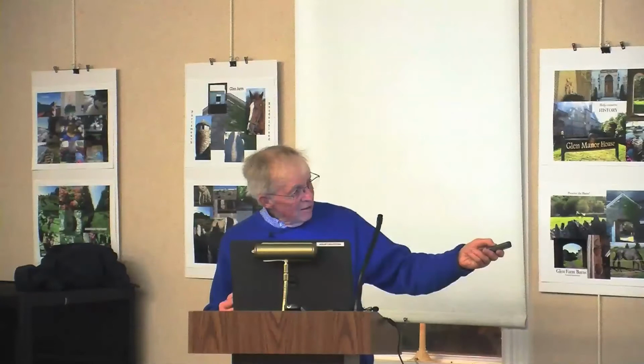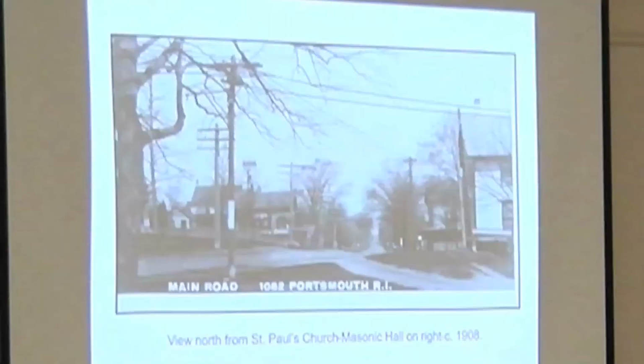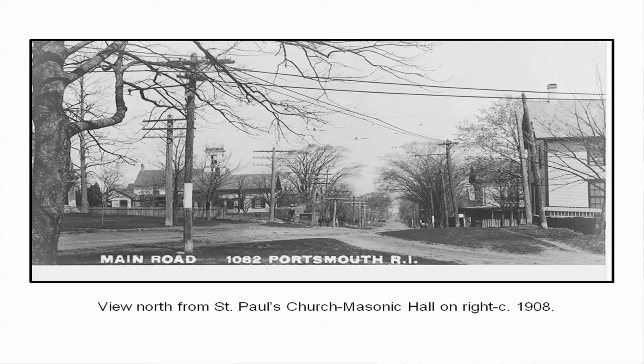Chase and Chase store right about in here, which was next to the Methodist Church, which has been torn down, has moved. I'm not sure exactly where it is. Anyway, and then the Methodist Church here. So it's right across the street from the library. And that again, that photograph was probably taken somewhere around 1908, 1909.